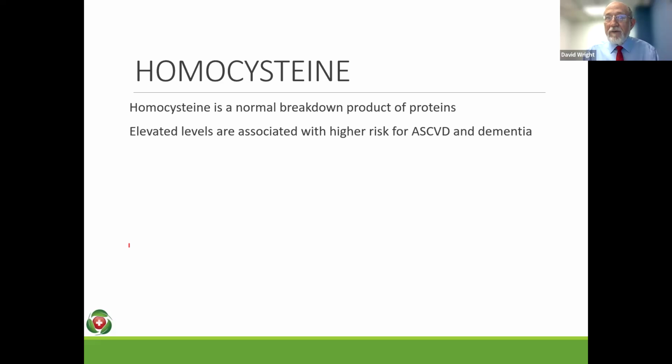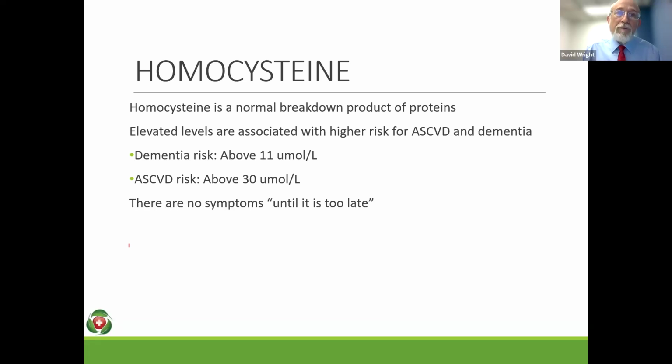Last test that we'll look at together is a metabolic test for homocysteine. This is a normal breakdown product from protein intake. So we make homocysteine, but elevated levels we now know are associated with both heart disease and dementia risk. And we know that there are folks that have different problems with methylation. They have the MTHFR abnormalities, and they can't process the amino acids properly, and homocysteine levels build up. It turns out that dementia risk starts at 11. At 11 or higher, they're at a higher lifetime risk for dementia. Number two, if it's above 30, we know that they're at a much higher risk for heart attack, stroke, atherosclerosis.